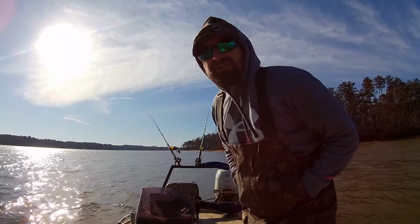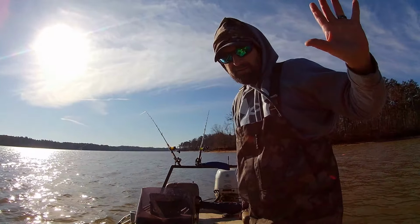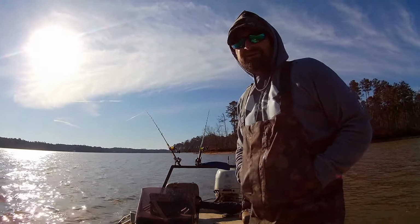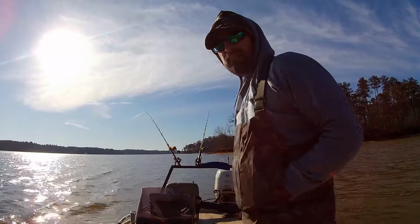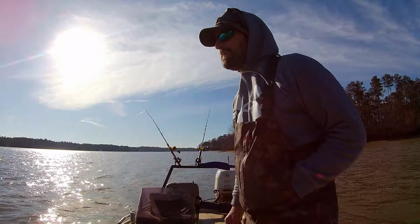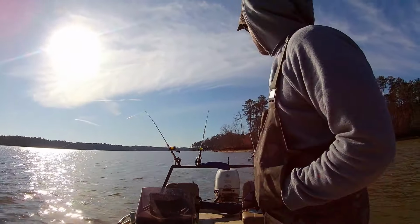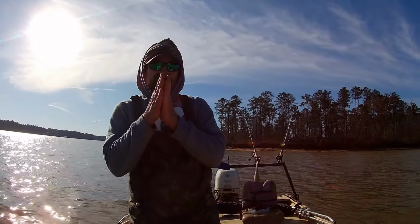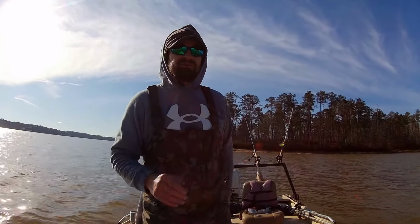Hey guys, quick transition here. We stayed spot locked, anchored up there this morning where we caught that nice fish. And the wind has picked up. I mean, it's howling, and the back end of the boat is just swinging way too much with this wind, spot locked. So we're dragging baits now. If you'll notice, the back end of the boat's all the way over here. The wind's so strong.